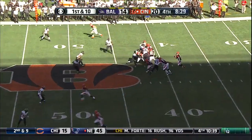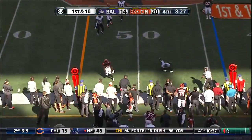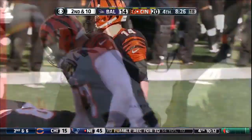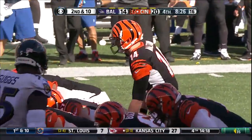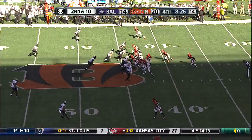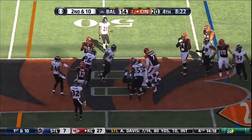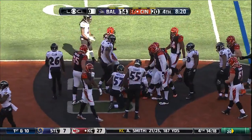On first down, Dalton throwing. This side of the field, almost picked off. Dominique Franks. That time he almost had it. He had a win because he knocked the ball down, but he almost had a big win. Jeremy Hill. And Hill to about the 49-yard line.